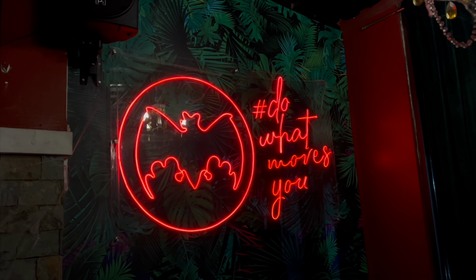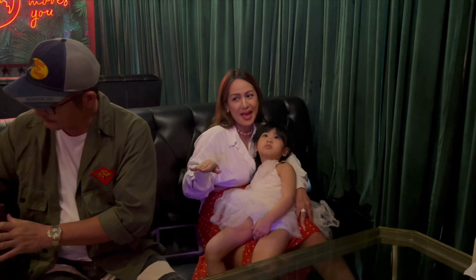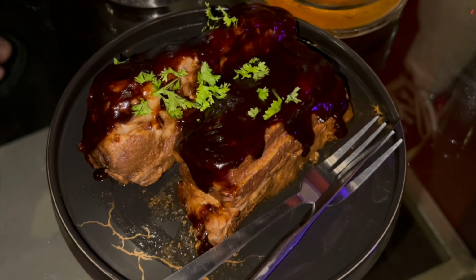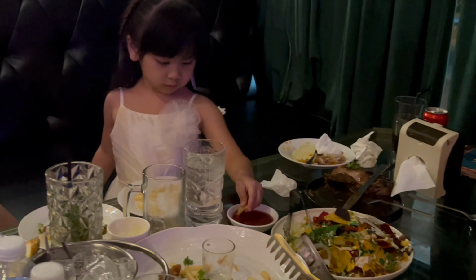May mga DJs pa sila. We love the ambiance. I particularly love the music. They were playing my jams. Kaya feel na feel ko. The family had a great time and we did enjoy the beer. Masarap siya. I had a mojito and of course we tried their nice pica pica. Pasta's great. I love the nachos. Everything was pretty great and filling.